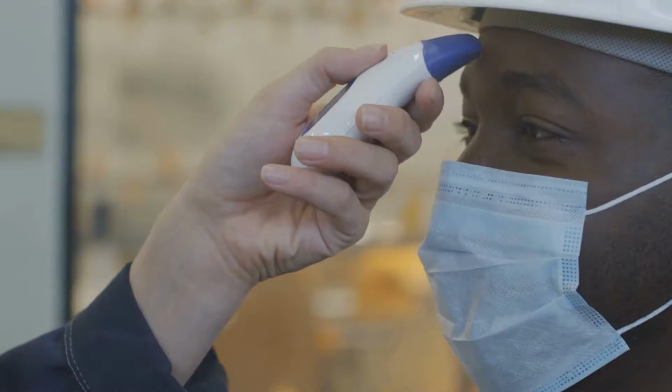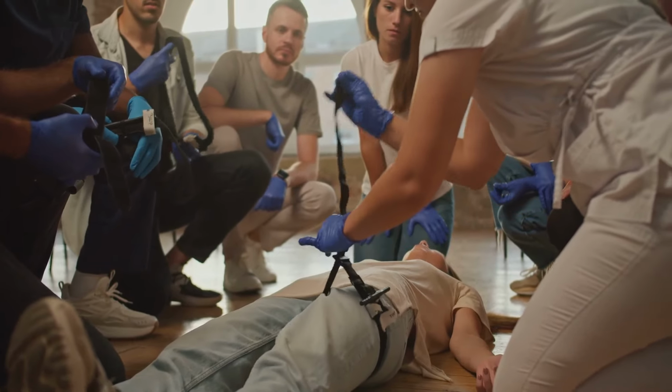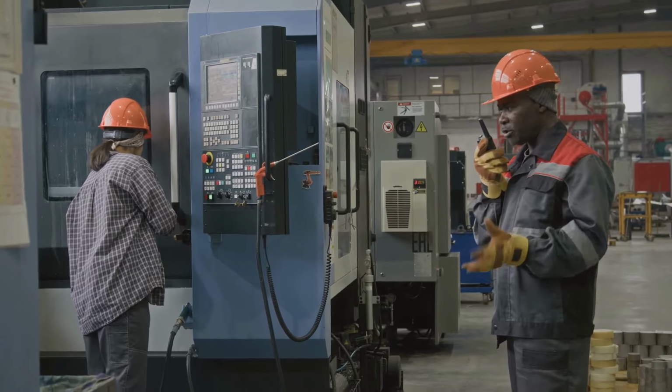Reduce costs. Accidents cost money. Medical bills, repairs, lost productivity. By preventing accidents, we can save resources.